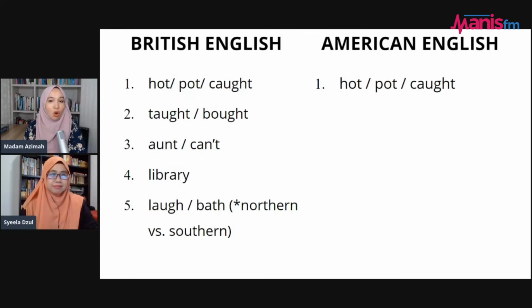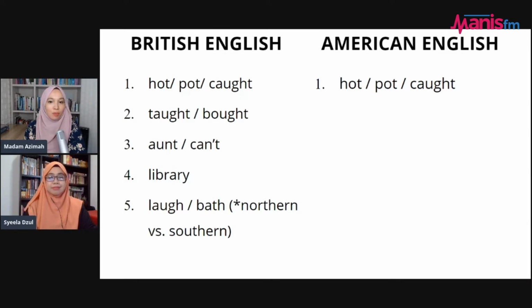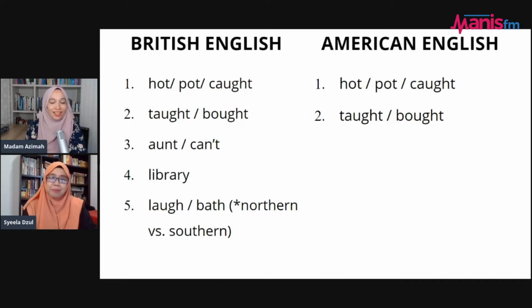Even the word caught. Caught is not like pot so much. It's in between. So the spelling is C-A-U-G-H-T, that's right? Correct. Okay. Number two, these two sets of words here, taught and bought. Americans will pronounce it taught and bought. So it's just pretty much like caught just now. I think put caught under taught and bought, but it's okay. Exactly, yes.